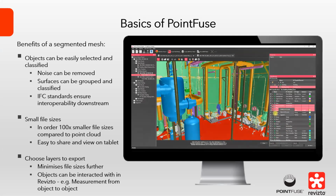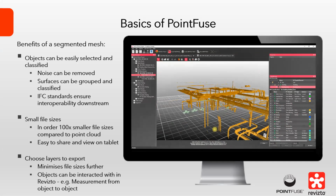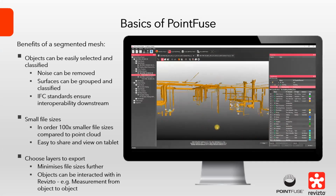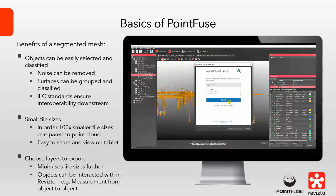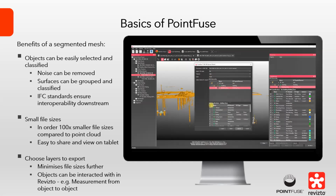You can use this very simply to remove noise, so you can already start to reduce the file size in that way. You can also clean up the space so everybody's more familiar with what they're looking at. Alternatively, because we're building up this layering structure, you can isolate specific trades. Here I've isolated just the plumbing trade, and you can start exporting these individual layers as individual files. So again, reducing the file size, you're only exporting exactly what you need and you can leave behind the rest.